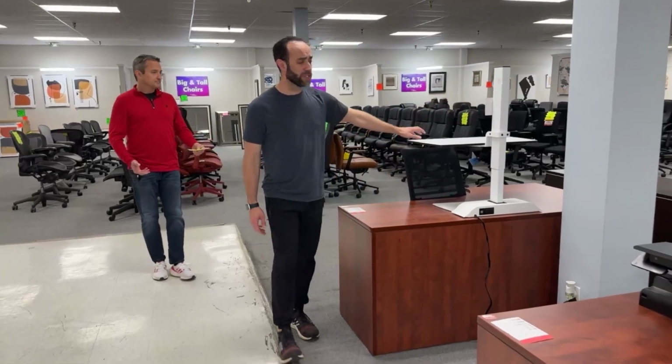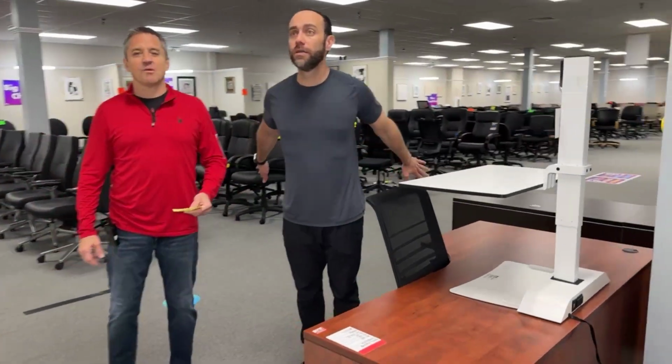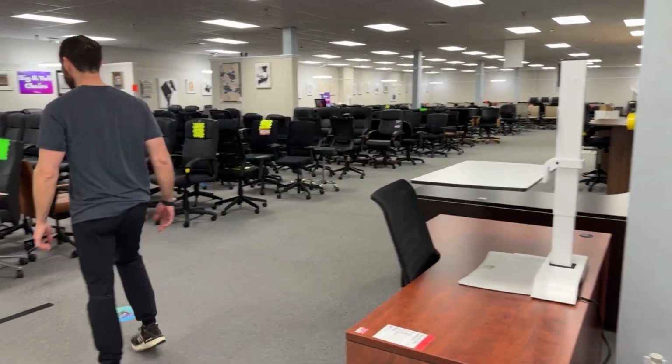And if you're just like, hey, I want something a little bit smaller than that, and I want it to be electronic, these are $69.99. They're the Safeco Soar. And they have a remote control. Okay, next, we're going to come down here.